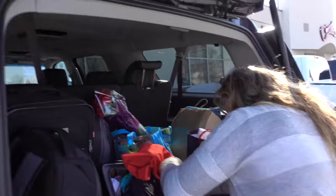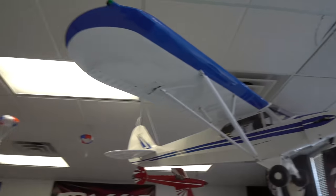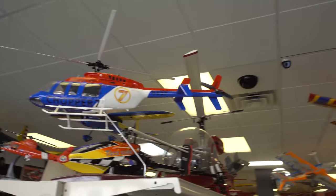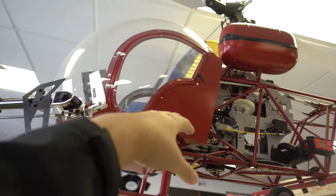It was really fun. And now we're at an RC hobby store. Look at all these cool RC hobby stuff. They got huge airplanes. Helicopters, look at the size of that one. I mean, that's huge. So cool.